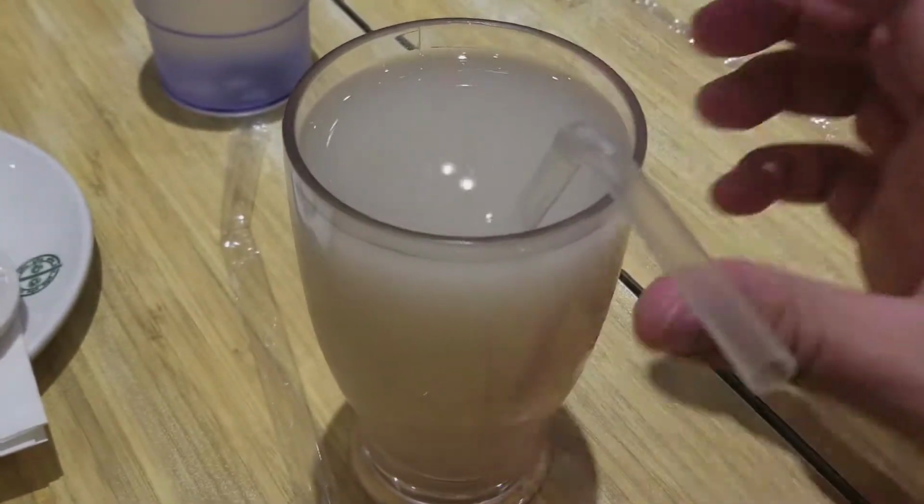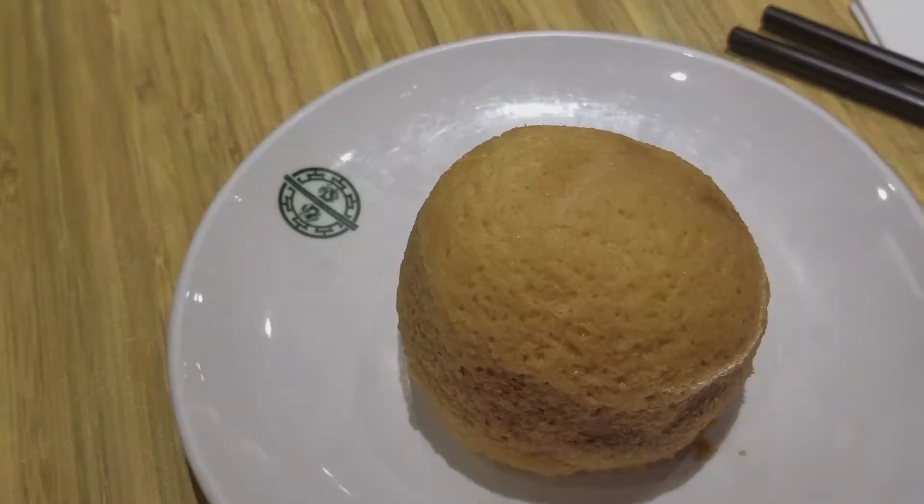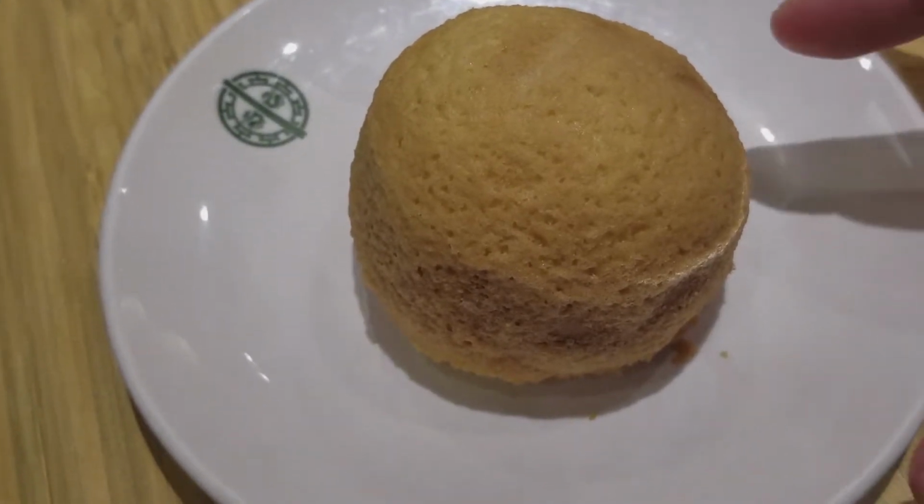So to start the meal off, we're gonna have some cold barley tea. It's kind of sweet. Tastes like, I don't know what it tastes like. It tastes like barley. It's not bad. All right, the cha su bao has arrived.